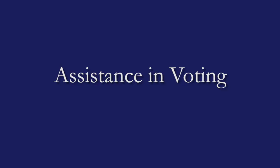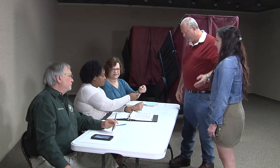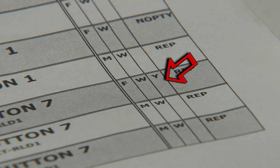Assistance in voting. What if a voter needs assistance or asks for assistance in voting? Our law allows a voter to have assistance if they are unable to read or have a physical disability, including being visually impaired. Voters may be registered to vote as needing assistance, in which case you will find a Y for yes in the assistance column in the precinct register.